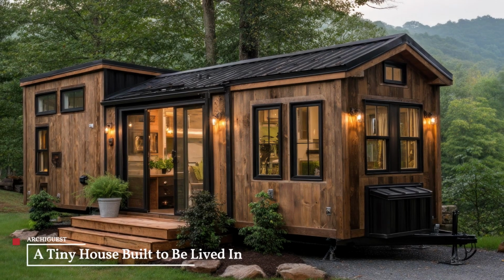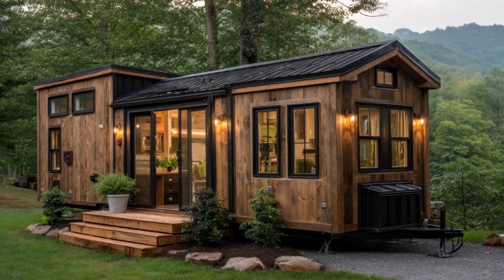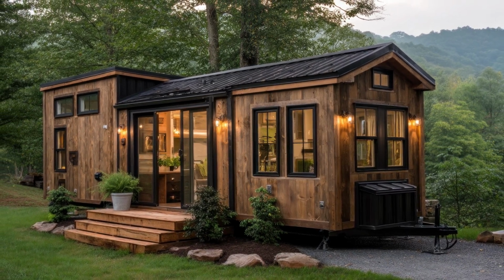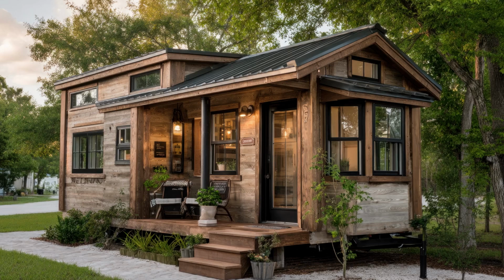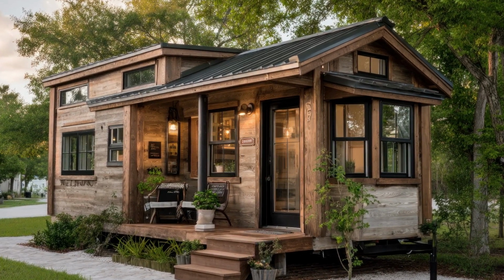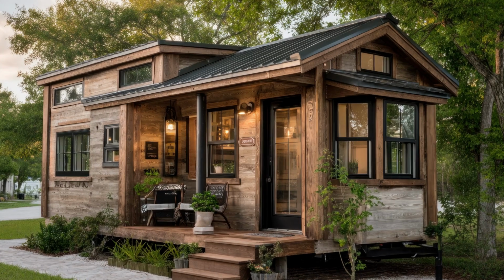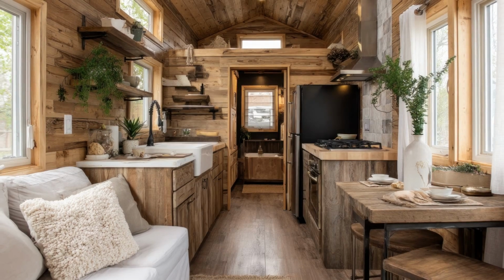This home isn't just a showpiece, it's designed for daily life. From morning routines to weekend guests, every detail has been tested, refined, and made to last. Durable finishes, easy-to-clean surfaces, and quality materials mean it's ready for whatever life brings. It's a reminder that tiny doesn't mean temporary, it can be a lasting, fulfilling way to live.